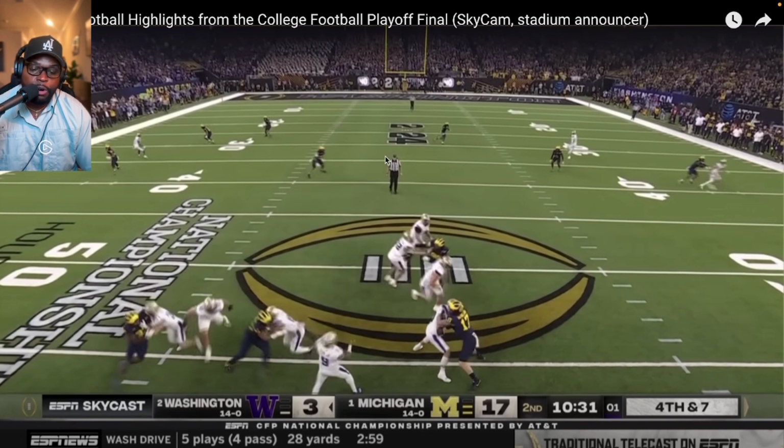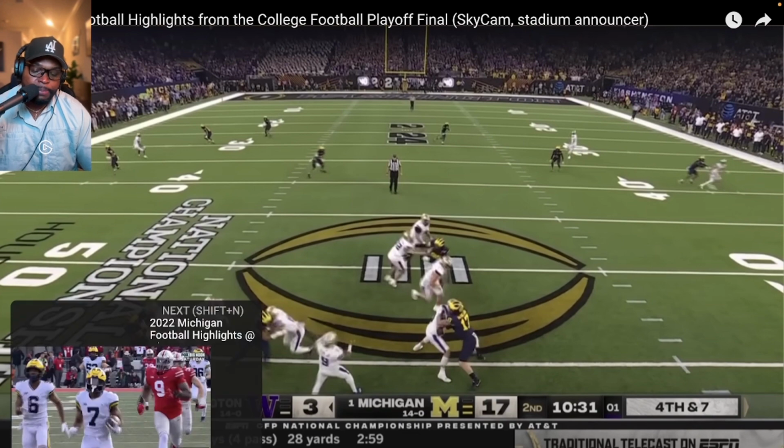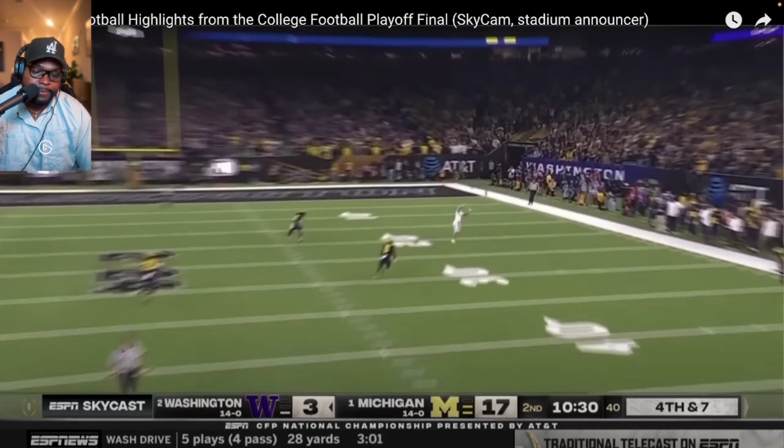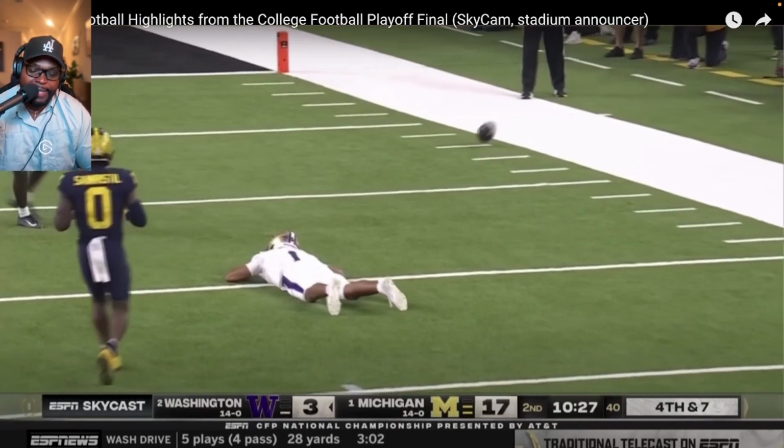rotate weak or strong, because these guys are rotating weak. This guy rotated weak. He's here now. He's in the middle of the field, deep middle. He's in the deep third. But where is this guy going? Why are they rotating here and leaving this whole third of the field wide open? Now, can Penix make the throw? Look how open he is, and he can't make the throw.